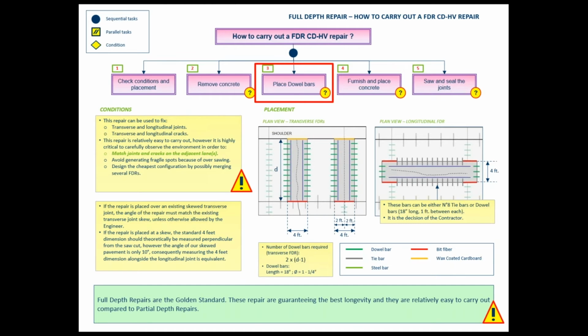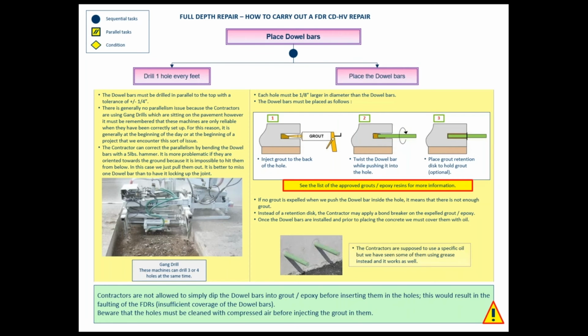So if we go ahead and click on that within the PowerPoint, place in the dowel bars, it would show you how they drill in the dowel bars on the fold up repairs. It gives you some nice hints of what to look for as far as inspection.